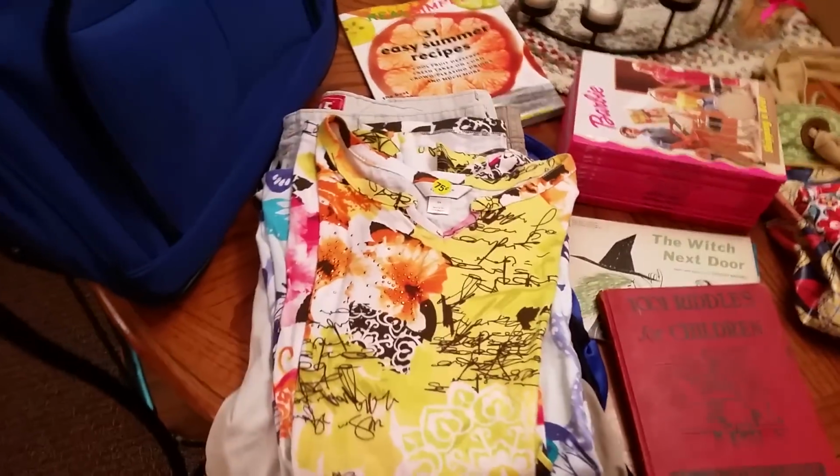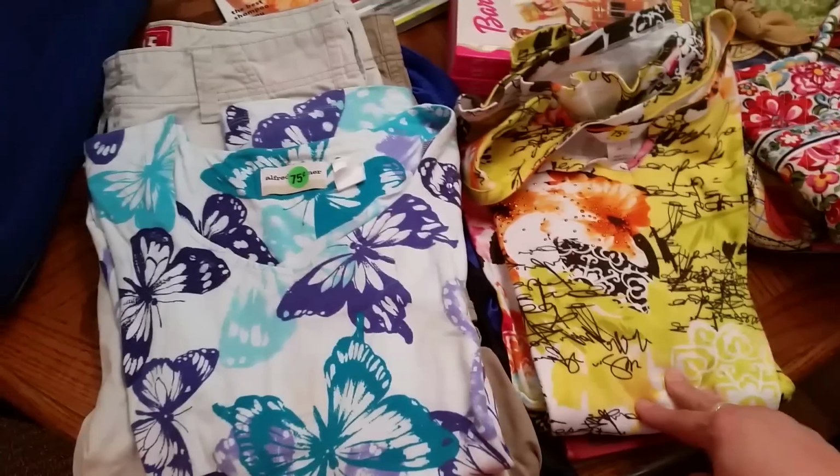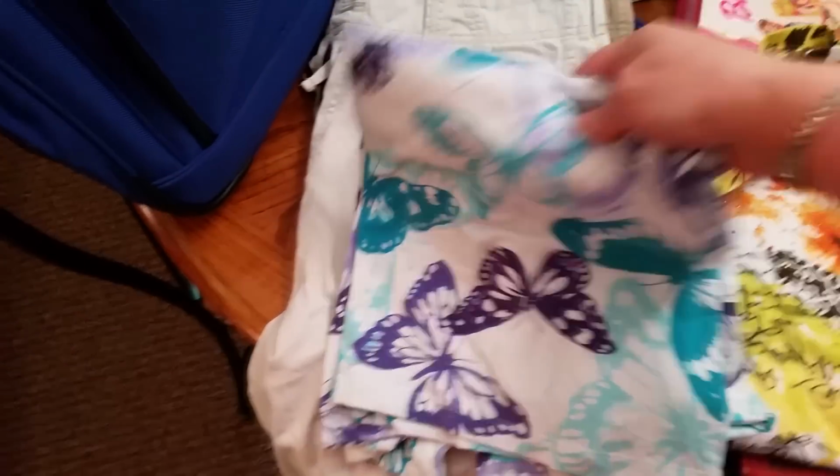I did get a couple of shirts for myself. I got that one. My husband keeps telling me I'm starting to dress like an old lady. That's not very nice. This one has butterflies on it.